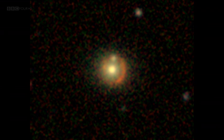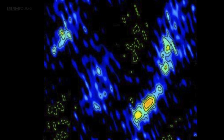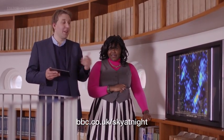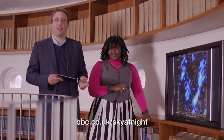That's right, and we knew that was true, but I think it's only the second time that we've seen this misalignment between a radio lens and an infrared lens. So perfect ring in the infrared and a nice blobby arc in the radio. It's quite fun. If you go to the Sky at Night website, we've actually put some more data online. If you follow the link, you might be able to discover your own lensed galaxy.